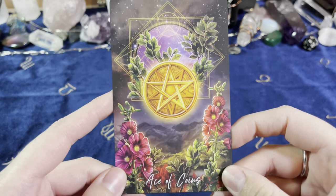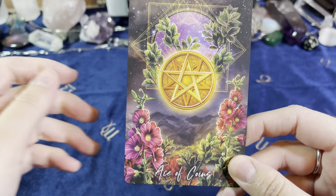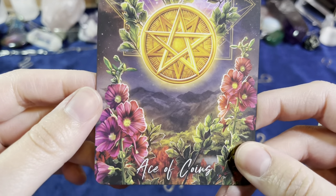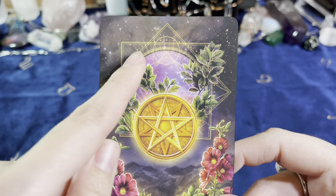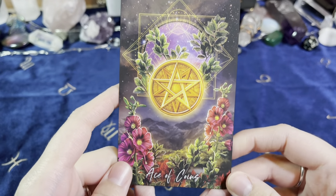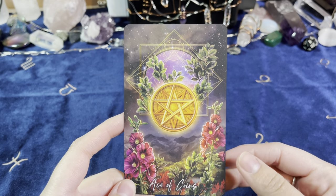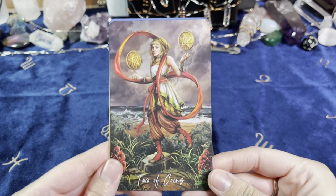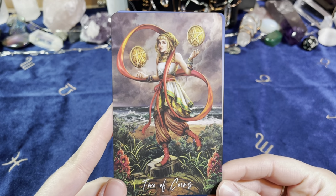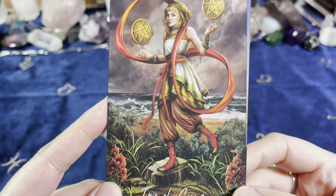Oh, now we're on the coins or pentacles. Look at these flowers, that's so pretty. And you have the geometric symbol on the back on the ace again. I believe they're all the same. They're all looking the same now that I've seen the last ace. Two of Coins. Look at all that greenery.